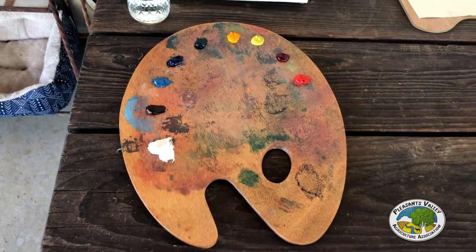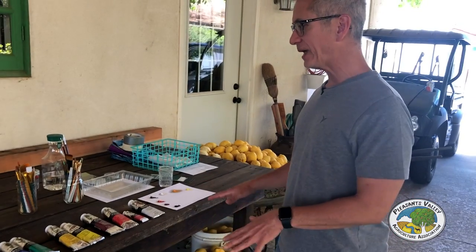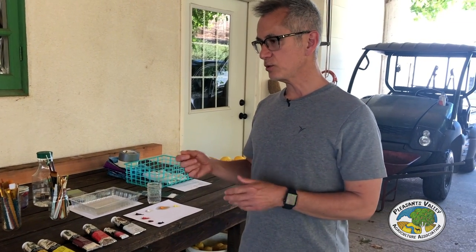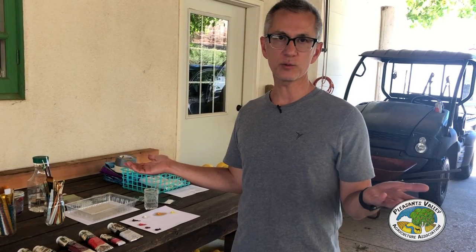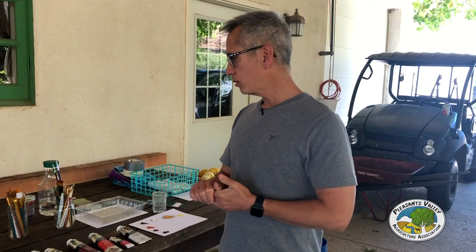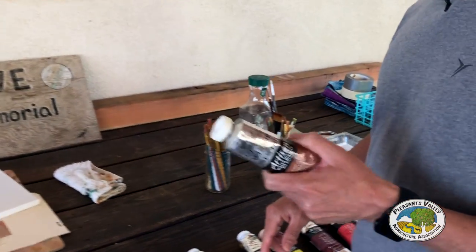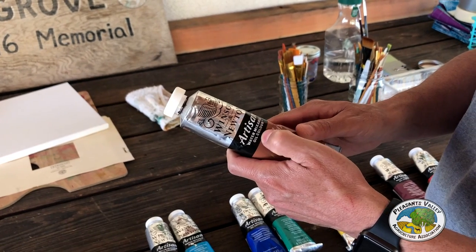To start things off for the class, we talk about paints and colors, color mixing, because when you're out painting in the field, you don't have your whole selection of paints that you would have if you were painting in an art studio. So you do a lot of color mixing. And what we use here is the Winsor & Newton. This is oil paint, but it's also water mixable, so it's water soluble.